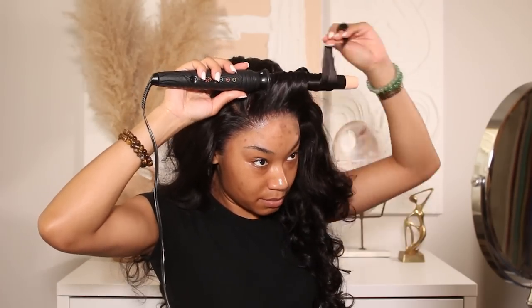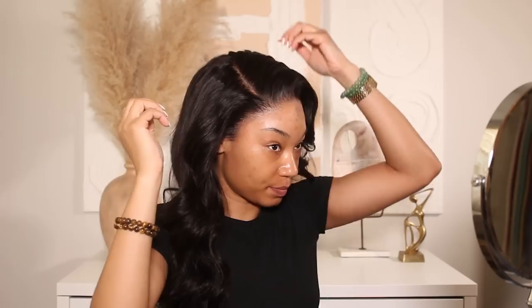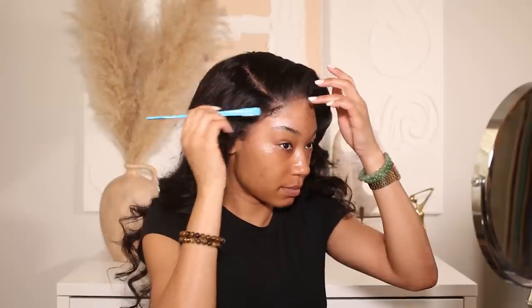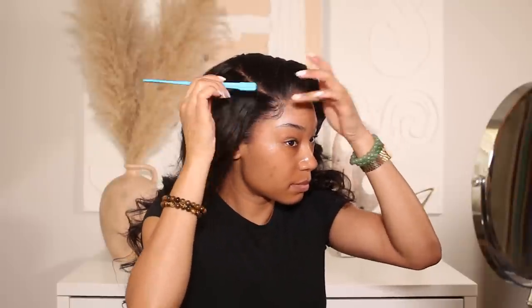I am gonna be also adding some layers into this wig. I'm not gonna cut too much of the hair because I really wanna maintain the length that the wig is at, but I just really wanted to add some extra layers. I love how layers just instantly give your hair some life. Now she's looking all voluminous with lots of body, lots of movement. So cute.